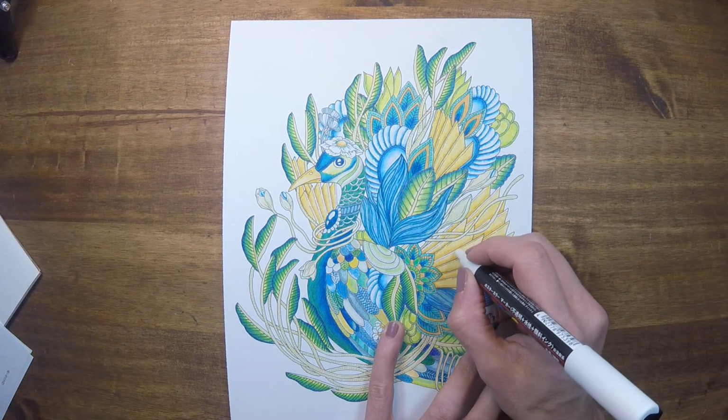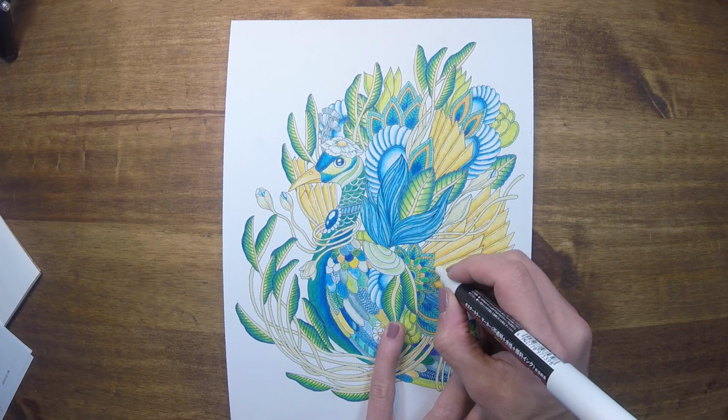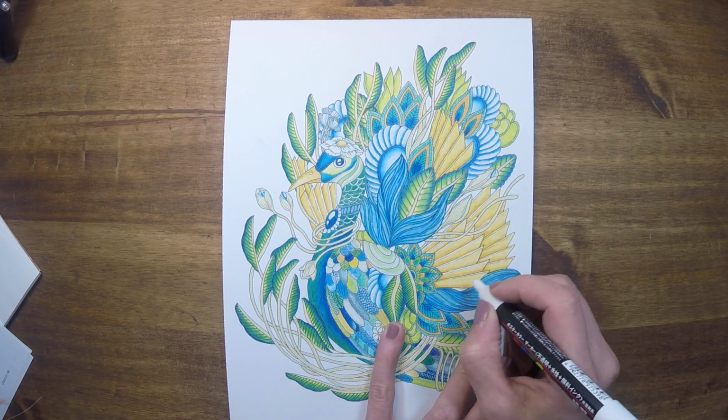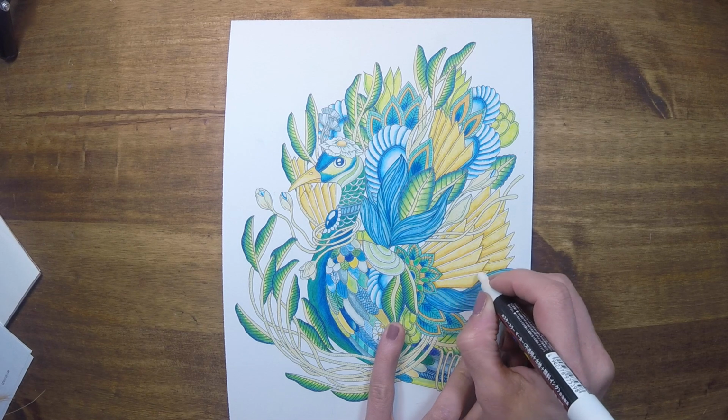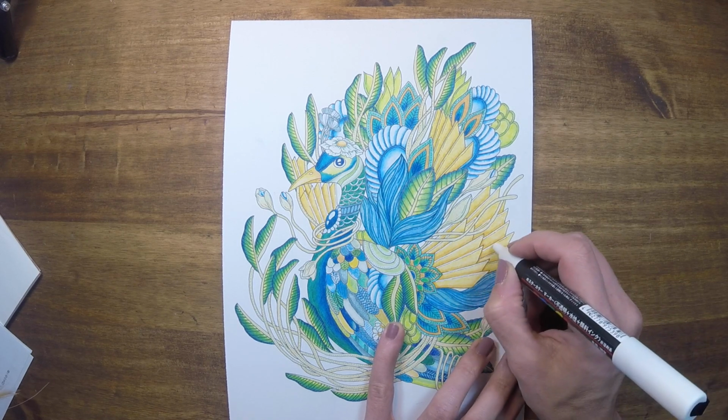And I love embellishing with these markers because I can do it right over top of my dark colored pencil layers. And I know that some people have had some good luck with maybe some white gel pens for this technique as well, but I haven't had much luck with those.